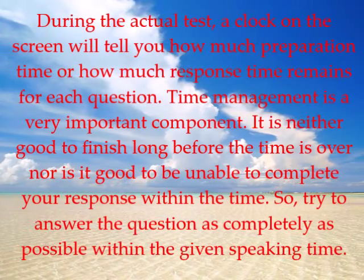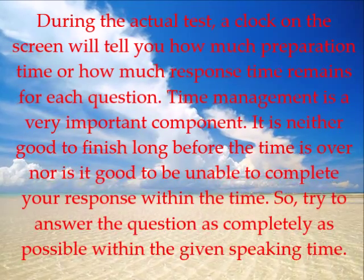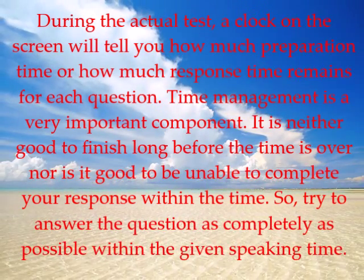During the actual test, a clock on the screen will tell you how much preparation time or how much response time remains for each question. Time management is a very important component.